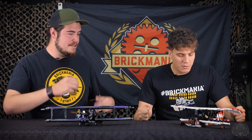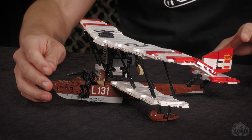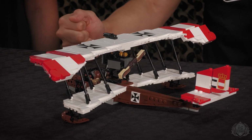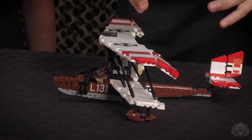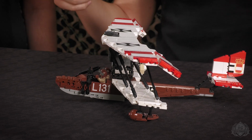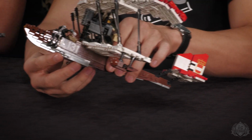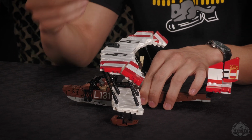Let's start with the Austro-Hungarian one. Sweet. So this whole lineup is just an example of how fast technology was advancing. This was already active when the war started, and it's basically a sailboat with wings and an engine. And in spite of its look, it's actually the first plane to ever sink a submarine. Wow. Okay, cool piece of history there. I think it's the exact L131 that did it. It's the first plane to ever sink a submarine, so it holds a world record.